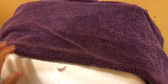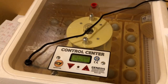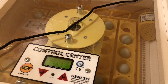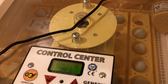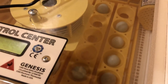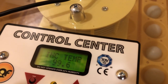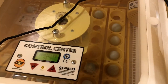So while those are growing, we are waiting on the next set to hatch of the blue quail. And these ones are due to come out on March 8th. They're just doing their regular turning. And we'll wait for these babies to come out. We're so excited to see these as well.